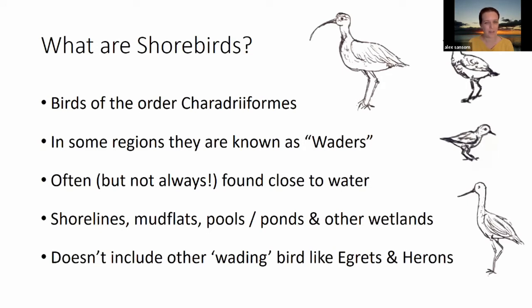shorebirds. This group of birds are often found close to water, but not always. Some of them don't really associate with water, like some of the dotterel species. And you often find them on shorelines, hence the name, at mudflats, by pools and ponds and in wetlands. But when I'm talking about shorebirds in this talk and in this general context of the group of birds, I'm not talking about things like egrets and herons, even though they also wade into the water in the same way. They aren't in this group.